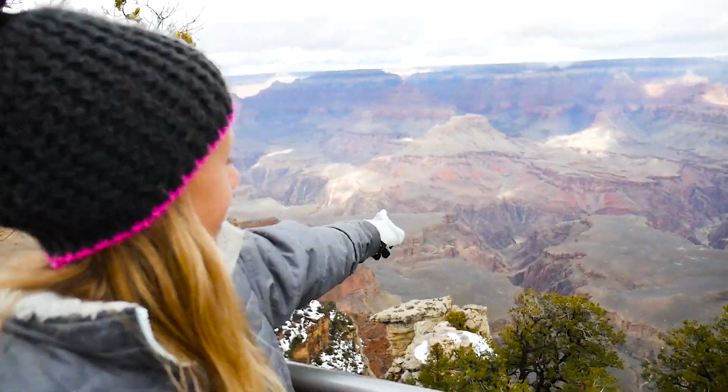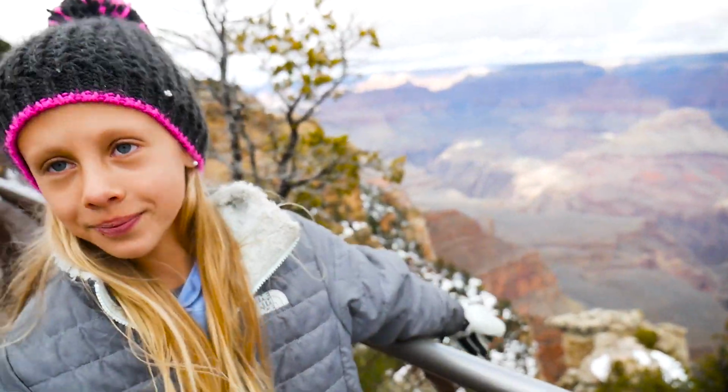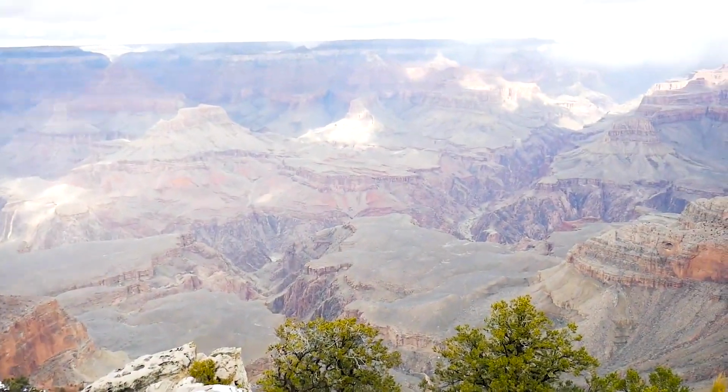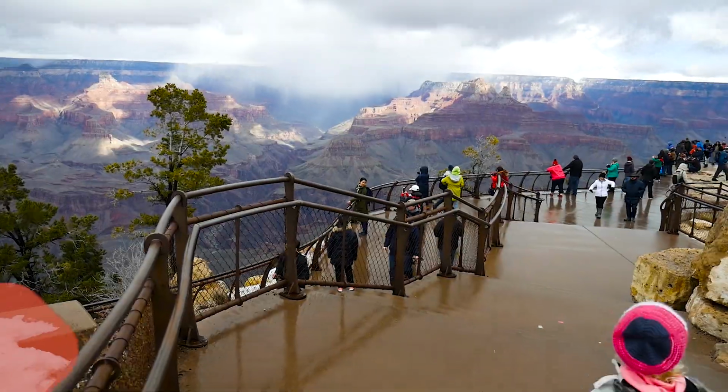This is Mather Point, which is a popular lookout, and you can see a little bit of the Colorado River. What did the Colorado River do? Carved the canyon. Isn't it incredible that it carved all of that?